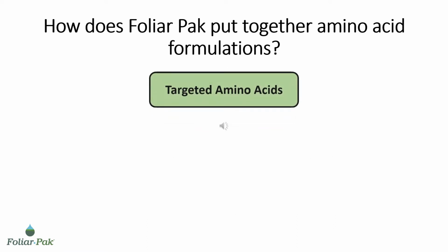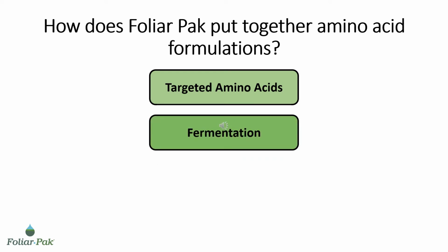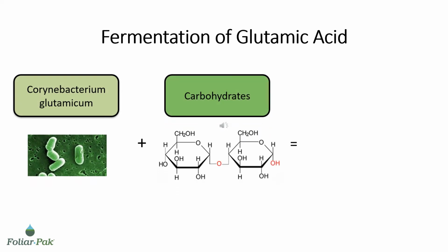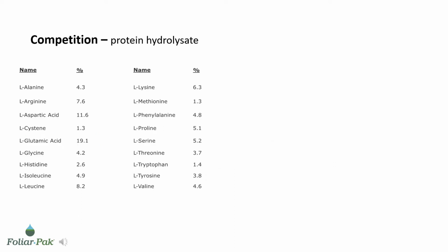So what's our approach to building amino acids? We use fermentation. To put it in very simple terms, fermentation takes advantage of microbial organisms that are fed a particular carbon source. They use the carbon source to create energy, then use that energy to convert the initial carbon structure into another molecule. So throughout history, scientists have discovered ways to create L-amino acids through such a fermentation process. The organism called Corynebacterium glutamicum, if fed a specific carbon source under proper laboratory conditions, converts that carbon source into glutamic acid. Using separate organisms and slightly different laboratory conditions and carbon sources, many other amino acids can be constructed in a similar manner. This gives Foliar-Pak a huge advantage.